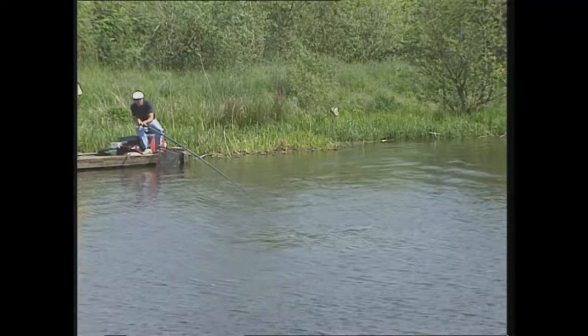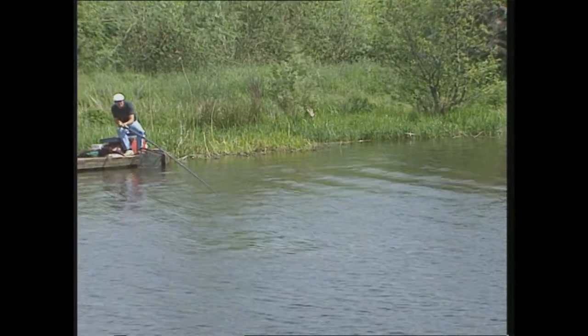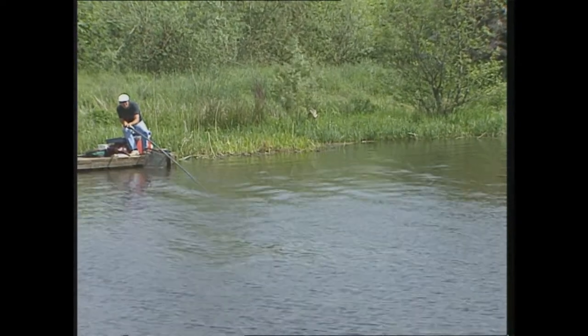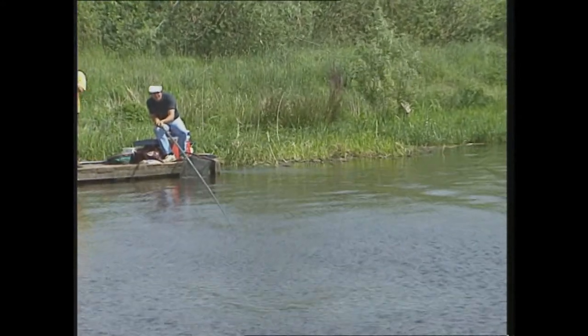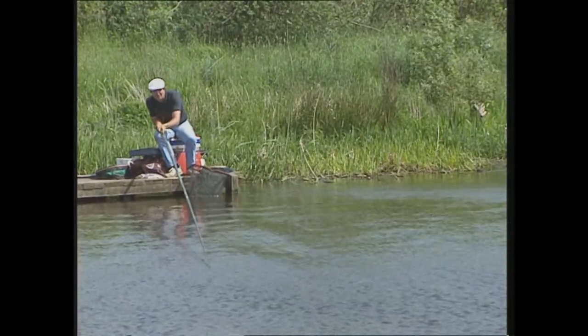Well, I've even got one that I've fished with for four matches back in England, a bread punch hook. I've kept it on the same rig, the same hook, and I can remember fishing four matches with it. So that's how good hooks are nowadays. I wouldn't recommend that to everybody, but they're a vast improvement on what they were before.